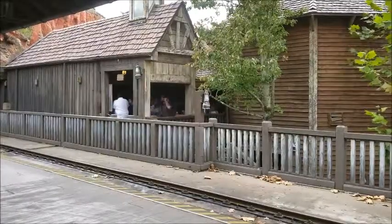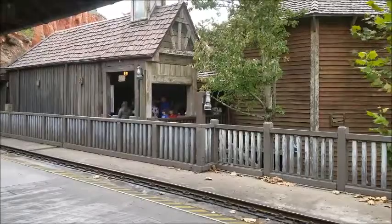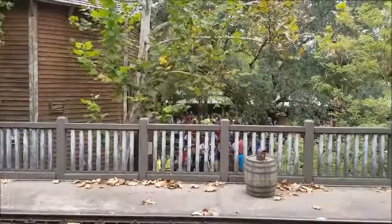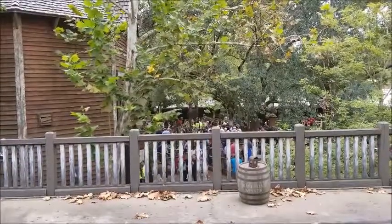That straight across there is going to be the queue to Splash Mountain. And right out here, it looks like they're using their extended queue today.